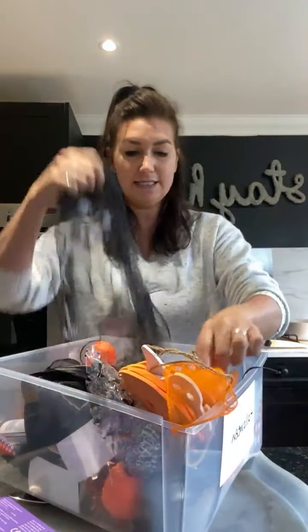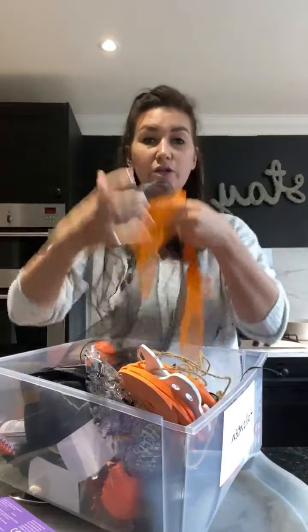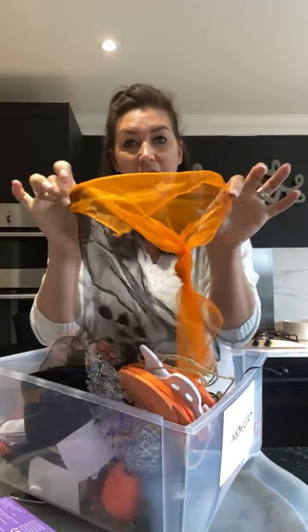Go on a little hunt around the house first before you head to the shops and just see what you've got that's orange and black. Maybe you've got some material, maybe you've got your sensory scarves. Look, I'm getting excited now. Maybe you've got some sensory scarves, orange and black. There you go. That already looks like a Halloween activity, doesn't it? So you see what I mean? You will have loads of stuff around the house. Maybe you've got some plastic bugs or something like that you could use.